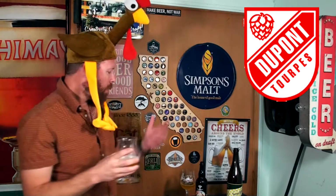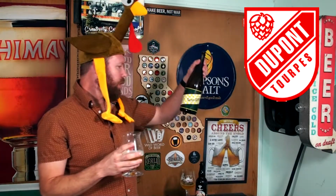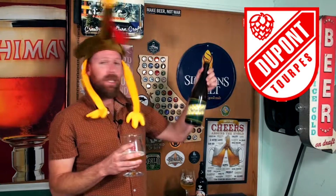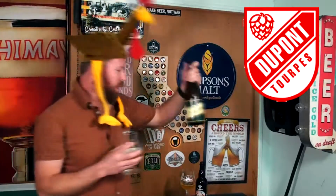Yeah, I like that a lot. I mean, this is a very drinkable beer. This version checks in somewhere about 6.5%. It's a nice looking bottle as well.